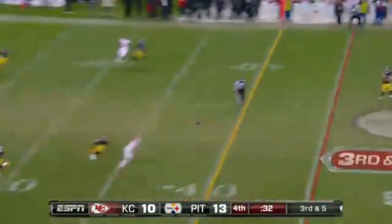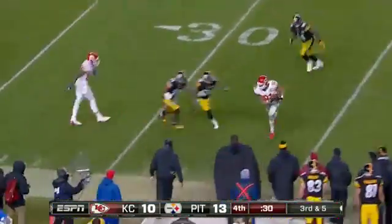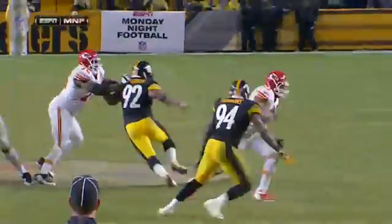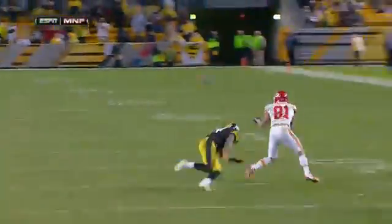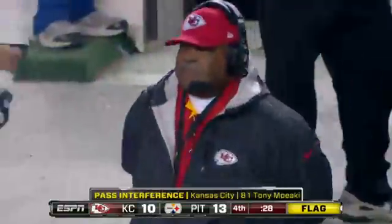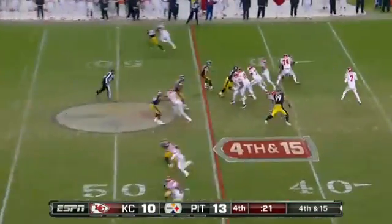Now about 30 seconds remaining. 2 plays later on a third down, Cassel to Tony Moeaki, the tight end. But Moeaki is going to get called for offensive interference. Yeah, a little push-off. Whenever you extend that arm, they see that arm come out. You can get away with a little elbow push, but when you push that arm all the way out, you're going to see that little yellow flag follow every time.